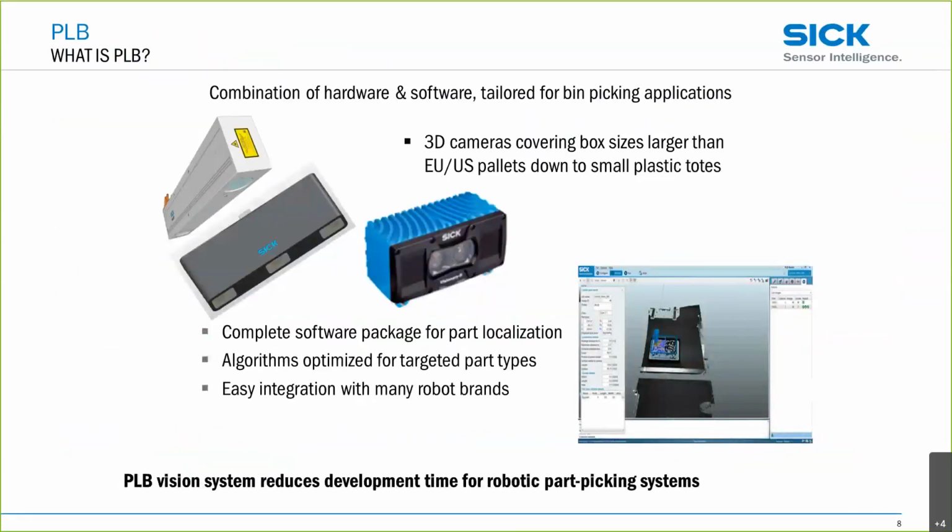That involves our product called PLB. What is a PLB? It means part localization in bins. You don't actually need a bin. It's really just 3D part localization. You can have a static area, that's fine too. But the main idea is it is an enabling software. It combines some of our 3D cameras with localization algorithms and support for robotics with collision detection and everything you need to make your application work properly.